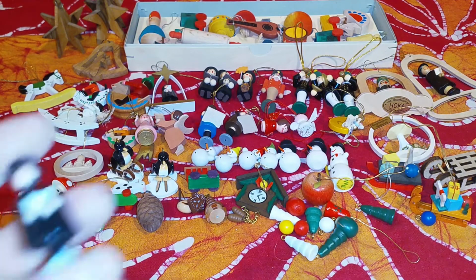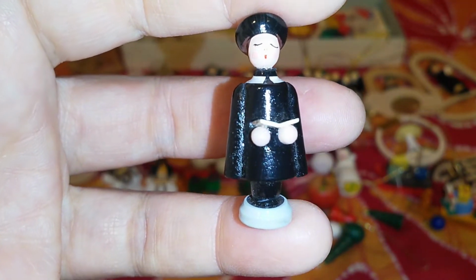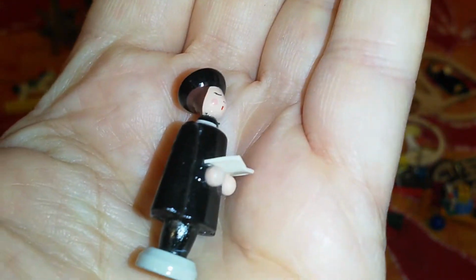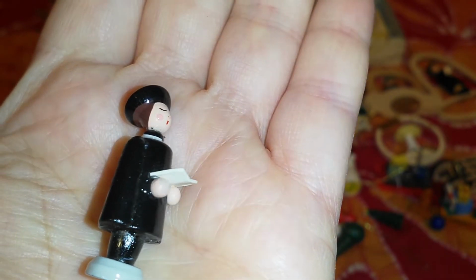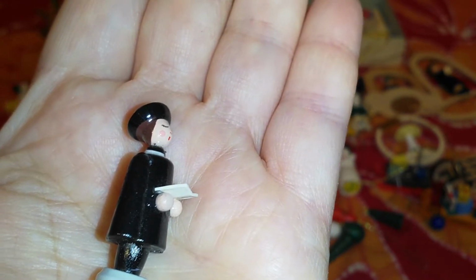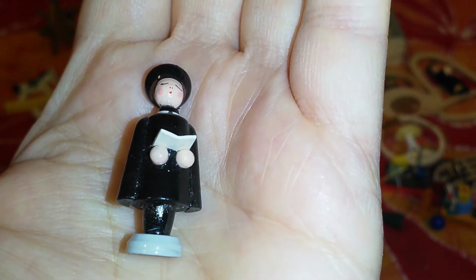And I forgot this little guy last video. He's actually a figurine and not an ornament, but he's an original. I got him in a Sunday in the 90s. I think it was on my birthday because I spent my 15th birthday over there. And they had put him in, and he's so small.